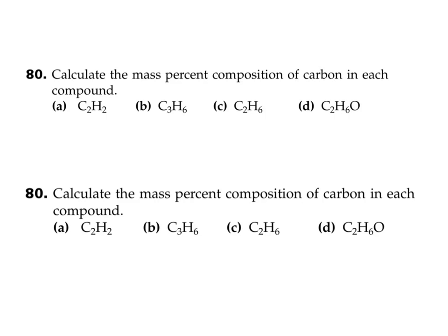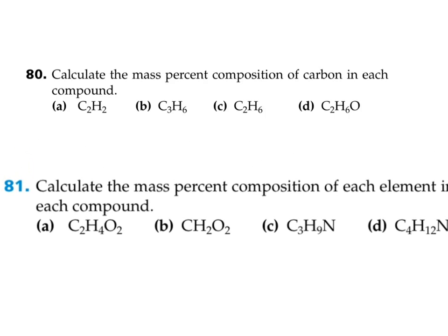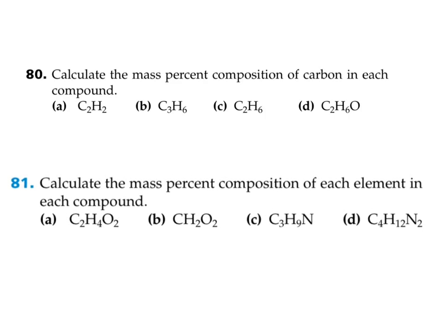But you guys should be able to do this one, right? Phew. Goodness gracious. Are you serious? You guys should be able to do both of these. There it is. I found it. So 81 says calculate the mass percent composition of each element in each compound. So it only wants carbon for each of them? That's 80. Yeah, we have to do 81. Okay, I know what I was going to do.